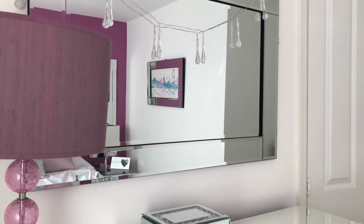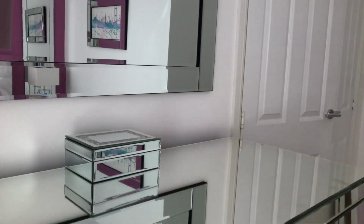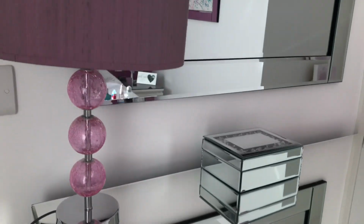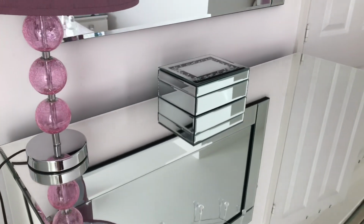I'm refreshing my home and getting ready for spring, and I thought I would take you along so you can help me to decide the final look, and currently I'm working on my bedroom.